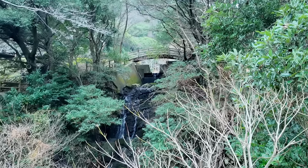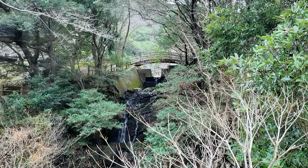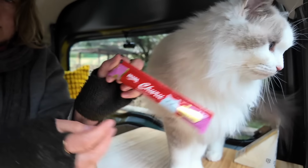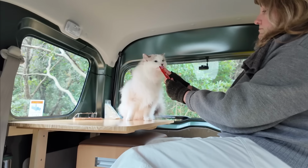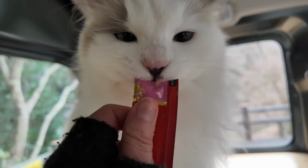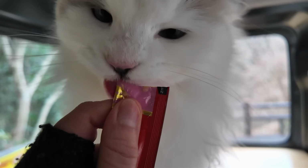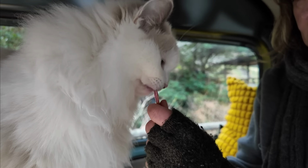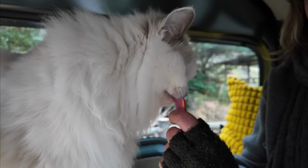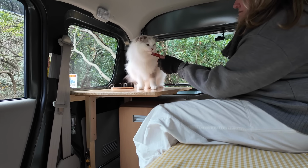I did manage to position the car so that the back door looks straight out onto the waterfall and the river that runs past, so it's hard to show it in the footage, but it was a really pretty view from here. And I'm going to reward Millie for being such a good girl, and then we can relax and just spend a few hours sitting here. We're both going to have full tummies, and it's quite warm inside the van even though it was cold outside. Our body heat has warmed up the van, and I did bring a blanket along with me as well.